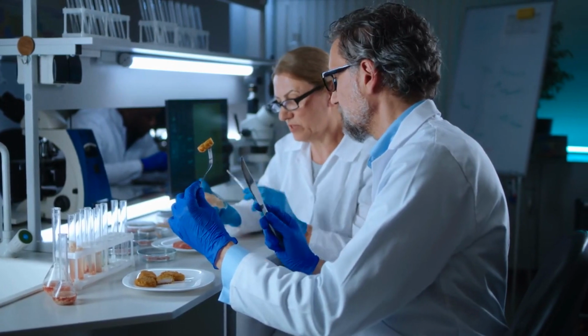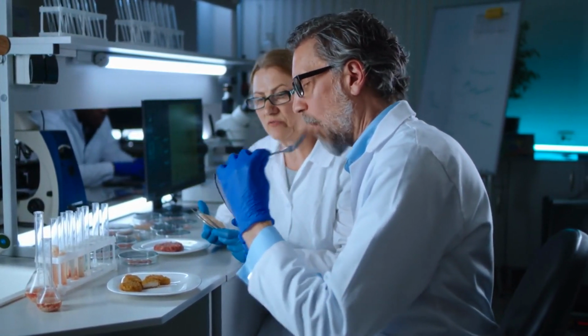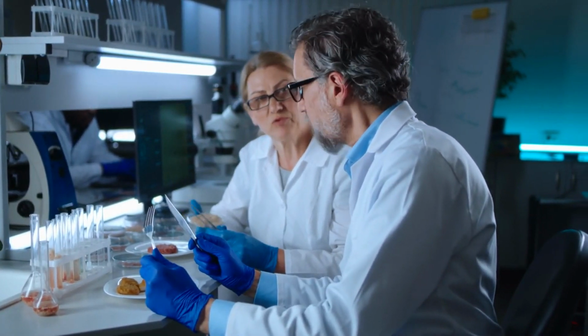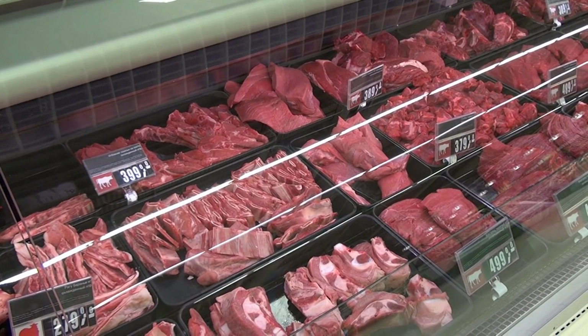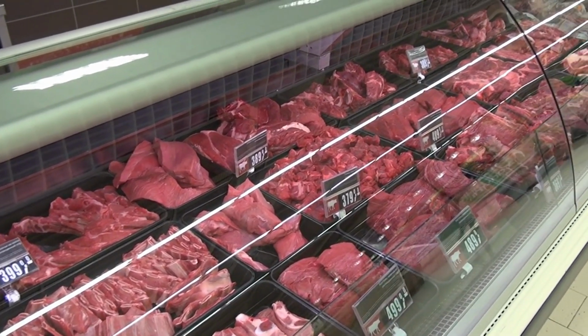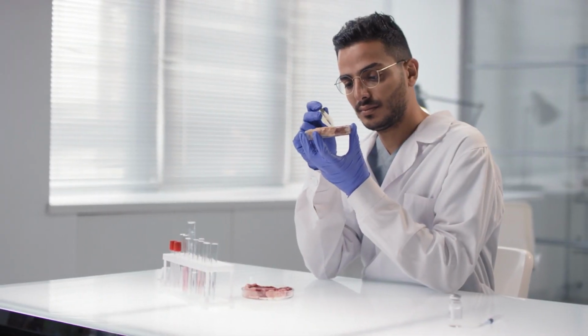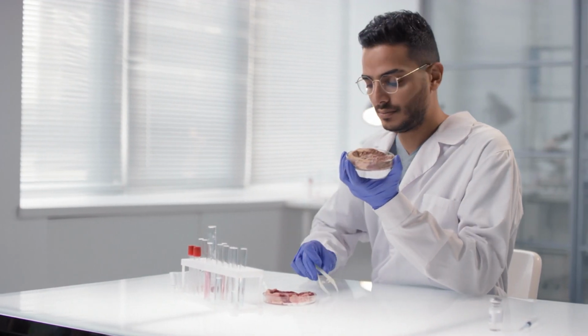As scientific and technological developments continue, the price of artificial meat is expected to decrease, and consumer perception is expected to change. In light of these developments, artificial meat is expected to be widely sold in supermarkets in the next 5-10 years. As a result, artificial meat has significant advantages over conventional meat in many respects.